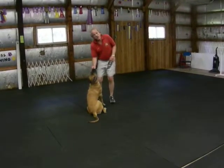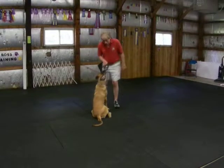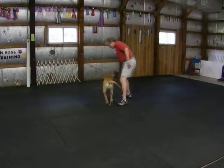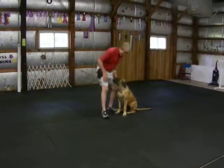Now, from that fancy bow turn I did before, here comes the right finish. I put the leash in my right hand, I drop my right foot back, I want her to think I'm walking that away. Tootsie, right! And as soon as she gets behind me, I switch hands, and there she is. That's my girl, 5 or 6 months old. Tootsie!